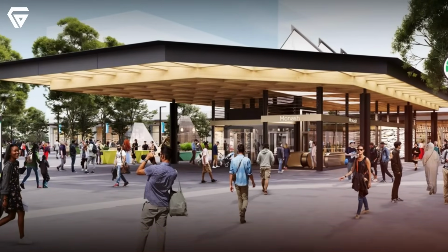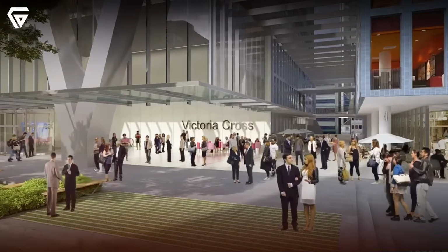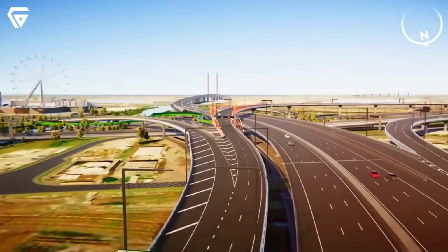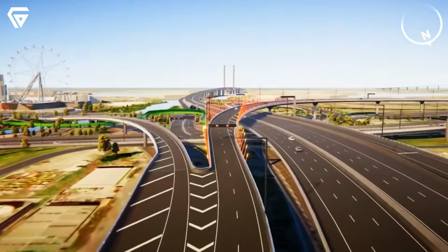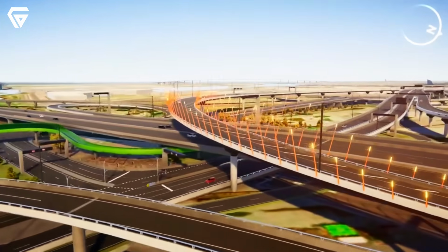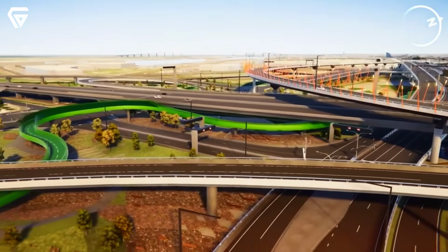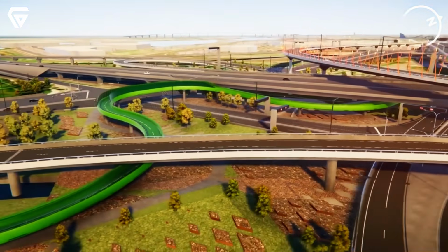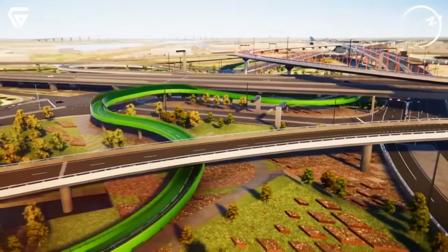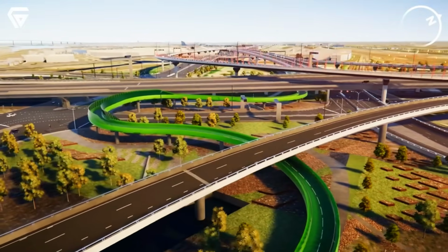One of the final stages involves the installation of essential tunnel systems, which includes critical components such as lighting, asphalt, and traffic management systems. The installation of lighting inside the tunnels will ensure safe and well-lit conditions for drivers, while the application of asphalt will complete the road surfaces that vehicles will travel on. These works are essential to ensure that the tunnels are not only functional but also meet safety standards.